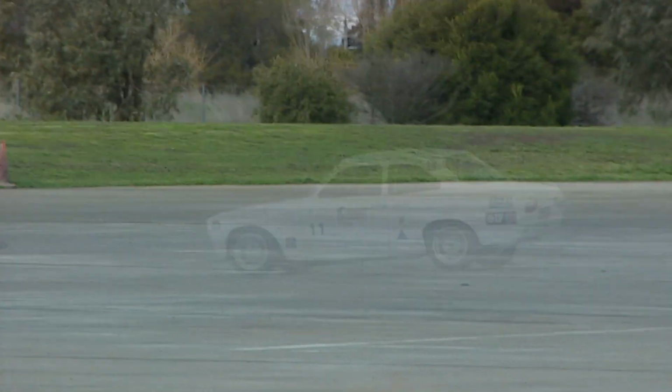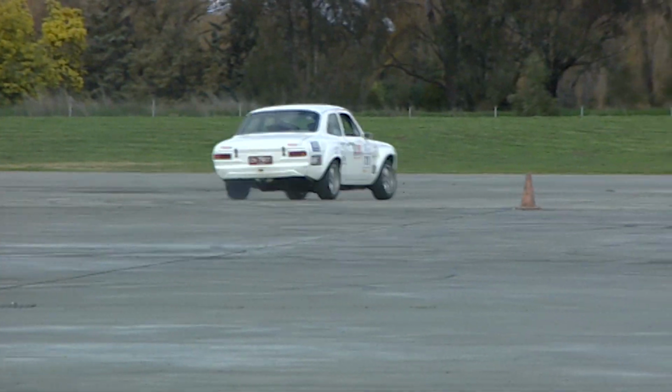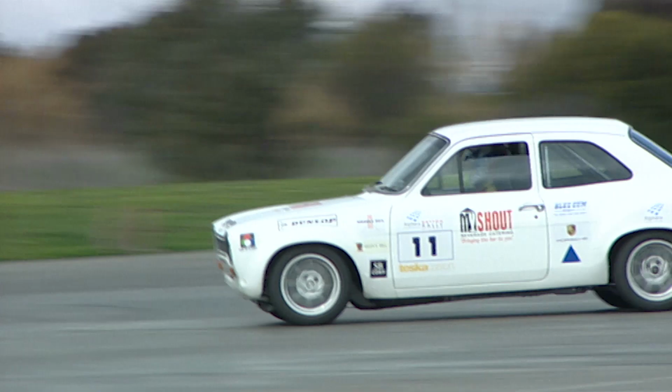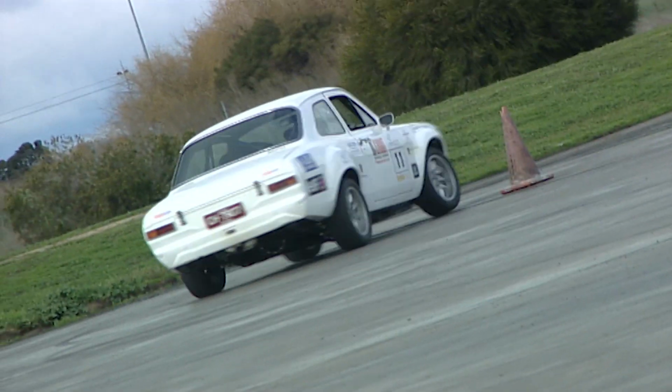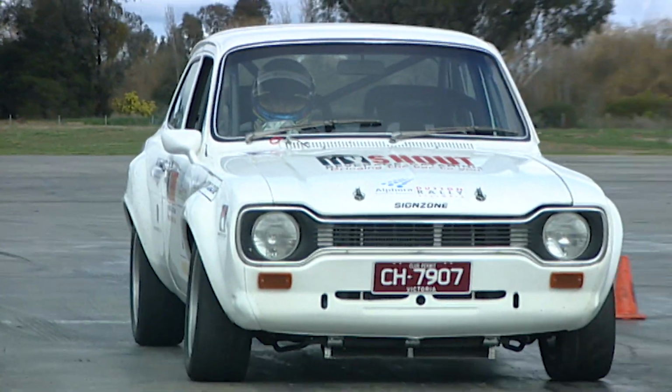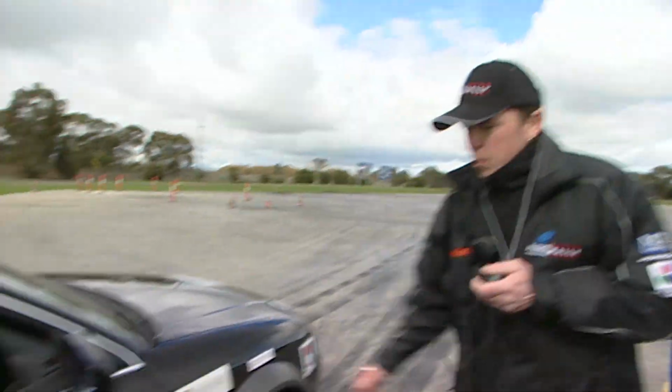While the auto test provided plenty of action, so too did the Motorkhana at Deca. Now this year it was dry. Most drivers had their tyres squealing for the whole way around. Go!